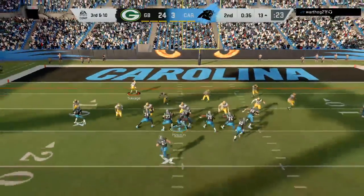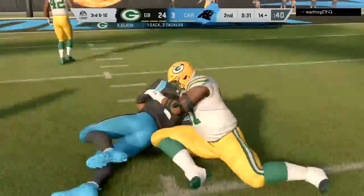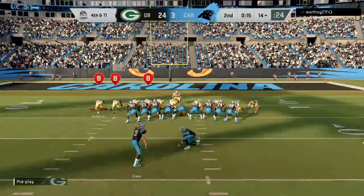Throwing on 3rd down, Newton. And he can't find a receiver, and he's brought down. They could not contain Kenny Clark as he gets home for the sack.